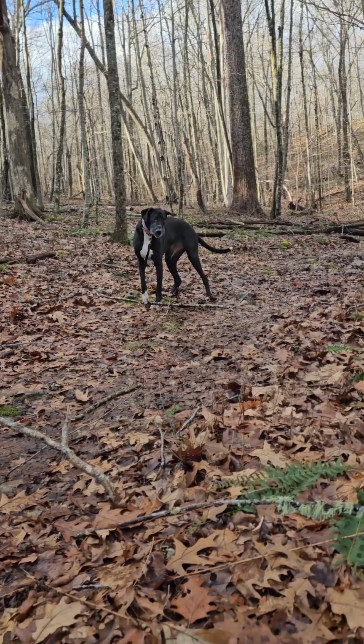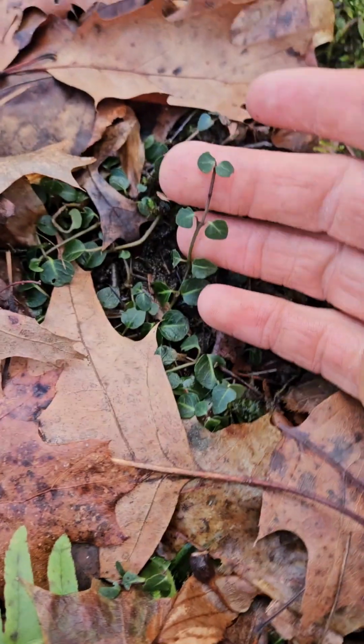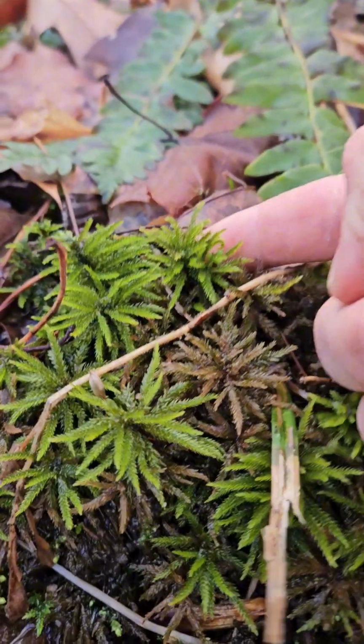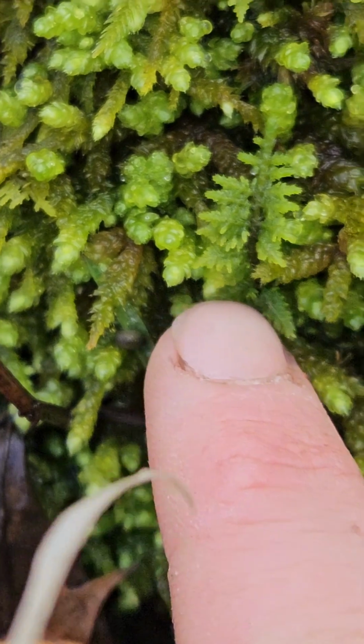Look at her go. Mitchella repens, an evergreen deep shade ground cover in the coffee family. Climacium americanum, I think that's the species name, but it's American tree moss. Climacium, that's the genus, and more Brachythecium, and a tiny little bit of Thuidium delicatulum.